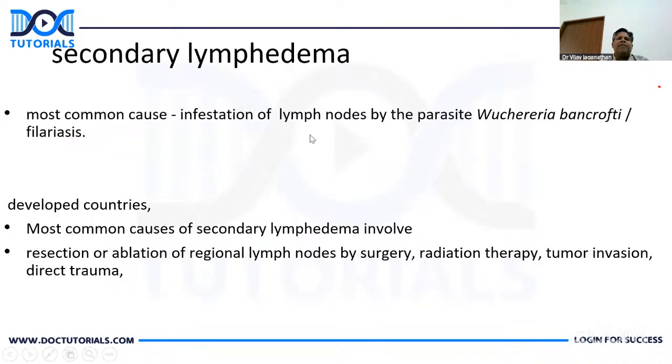Whereas secondary lymphedema, worldwide the most common cause is lymphatic filariasis because of infestation of Wuchereria bancrofti. But if the most common cause for the developed countries is being asked, it is resection or ablation of the lymph nodes, either by cancer surgery like block dissections, lymph node dissections, or radiotherapy, or sometimes even tumor invasions, or sometimes due to surgical trauma or direct trauma.